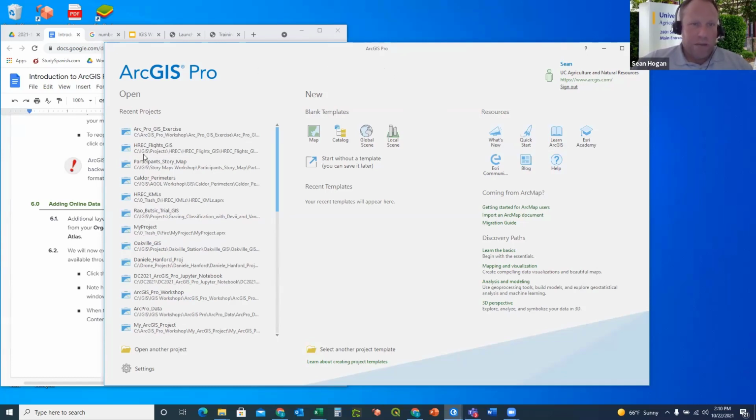When you bring up your ArcGIS Pro, this should be roughly what it looks like. I say roughly just because sometimes temporary licenses look different, but since everybody in here is probably working off a UC ANR-IGIS license or account, this should be what you look like, with the exception of all of these previous projects that have recently been worked with in my case.